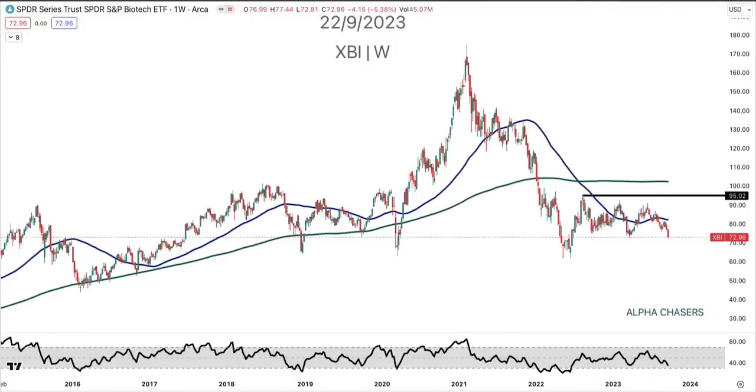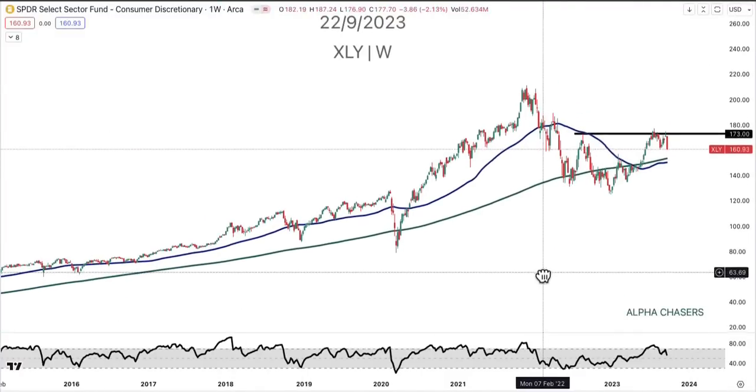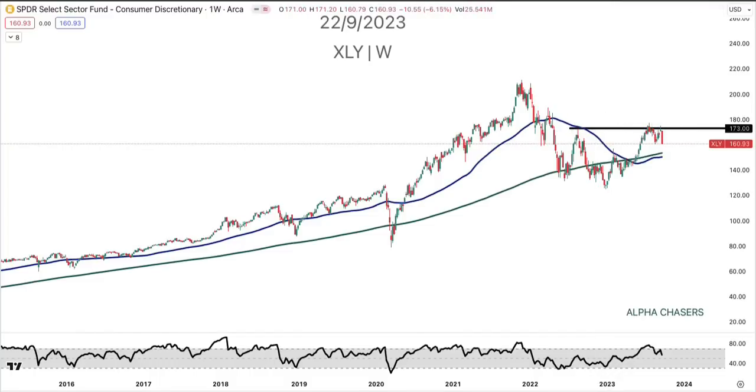Does that look like something you'd have to rush into right now? And I just want to look at these from a weekly perspective so you can see this. Right? Rejection. I mean, you see this, right? You see these rejections in here, and you can see how this is taking place. And there are ways to benefit from this.